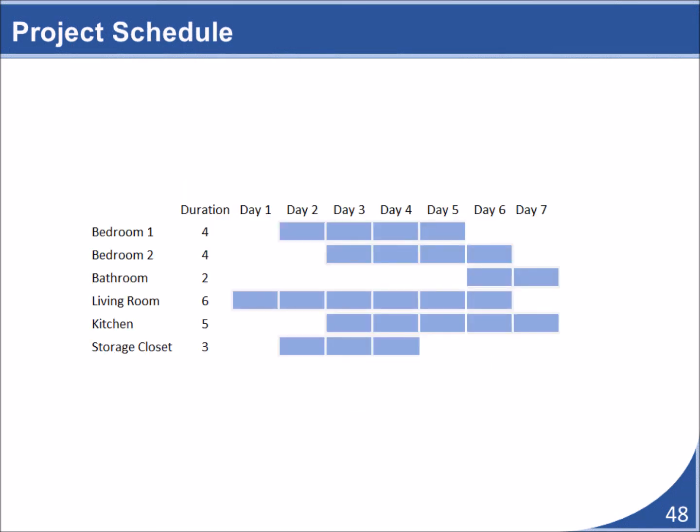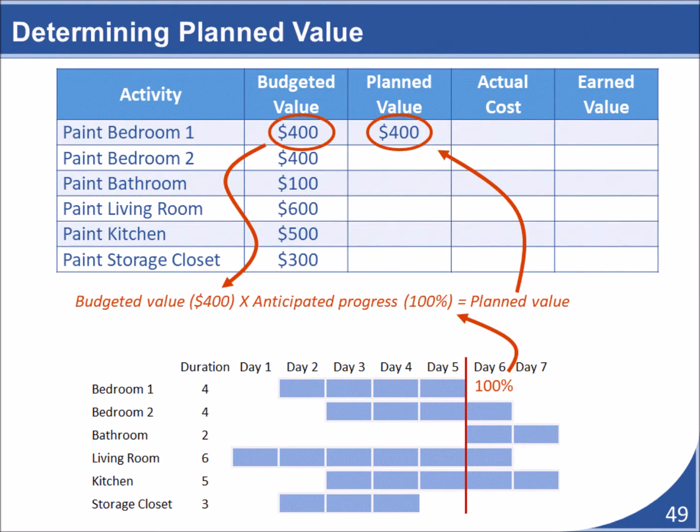Next, we could look at our available resources and figure out when each activity could be scheduled. This information will allow us to produce an overall schedule for the project. Now, suppose at the end of day 5, we want to determine how much value the project should have earned. This information will represent the project's planned value for day 5.